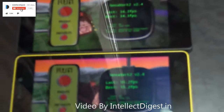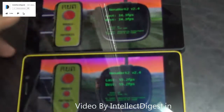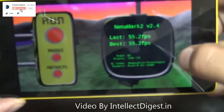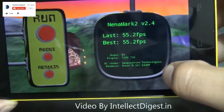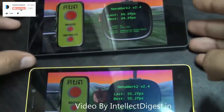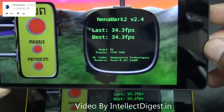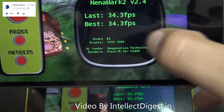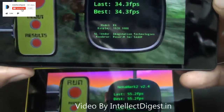The same kind of difference we see in the benchmarking on the Nina Mark II when it comes to graphics benchmark. The Gionee ELife E5 gets a score of 55.2 frames per second at a display resolution of 1280 by 720 using the PowerVR SGX 554MP. With the same GPU, the ELife E6 produces 34.3 frames per second, but it has a much higher resolution of 1920 by 1080, again using the same GPU, which is 554MP from PowerVR SGX.